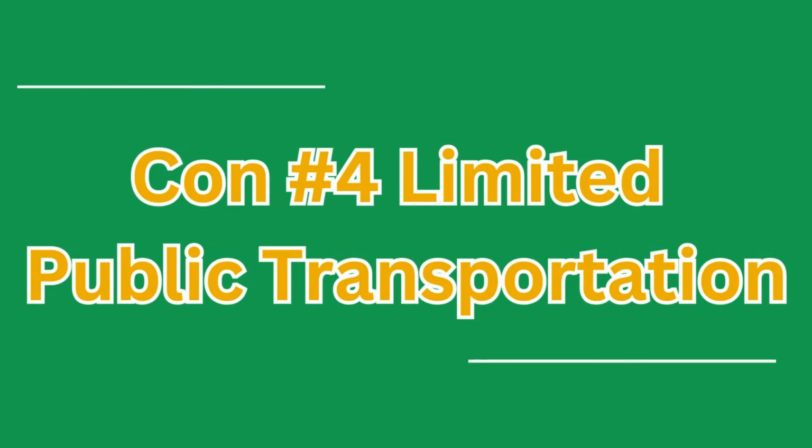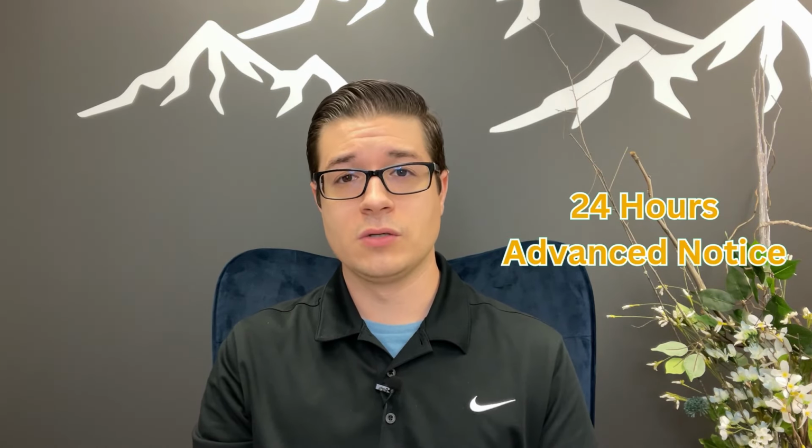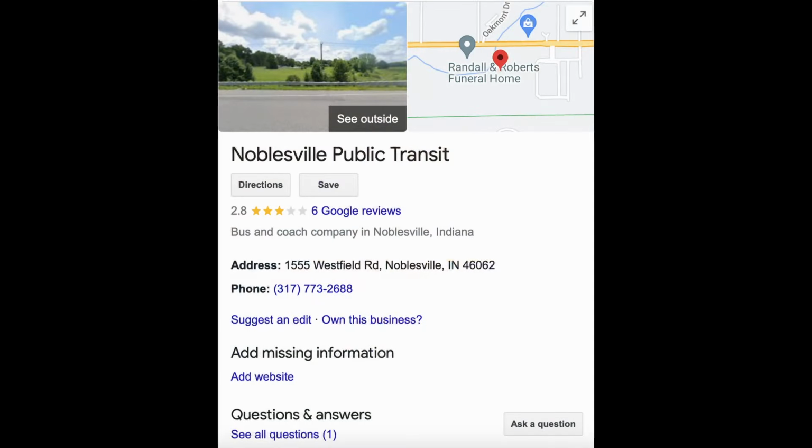Con number 4 of living in Noblesville, Indiana is going to be limited public transportation. There is very minimal public transportation in Noblesville. You do have the IndyGo transportation system, but that does not extend to Noblesville, Indiana. The city does have Noblesville public transit, but it requires 24 hours advance notice, and based on the Google reviews of 2.4 stars, it's not good whatsoever.